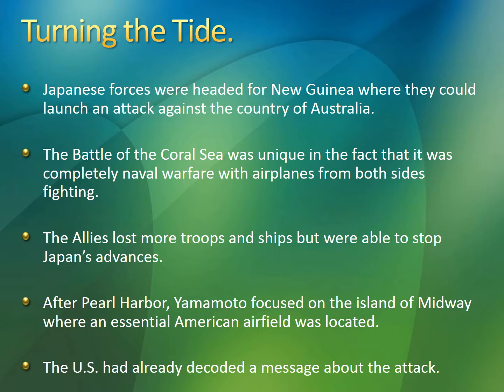Turning the tide. Japanese forces were headed for New Guinea, where they could launch an attack against the country of Australia. The Battle of the Coral Sea, which occurs around this area, was unique in that it was completely naval warfare, with airplanes from both sides fighting. Now, the Allies did lose more troops and ships, but they were able to stop Japan's advances towards Australia. Also, after Pearl Harbor, Yamamoto decides to focus on the island of Midway, where an essential American airfield was located, but the U.S. had already decoded a message about the attack and knew where it was coming, so they were prepared.